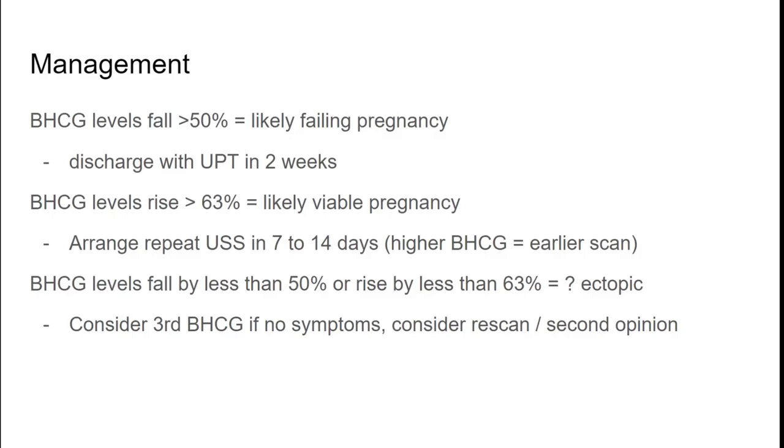You might want to rescan them. Sometimes getting a second opinion, you might be able to find someone, a more experienced sonographer, or even if their bowels have settled, they don't have as much bowel activity, or they're not as uncomfortable, you may get more information from a second scan. So these are the ones to involve your senior decision makers with and say, look, I've got this woman, this is what's going on, what do you think we should do? And they can be tricky, these patients. There's no hard and fast rule.